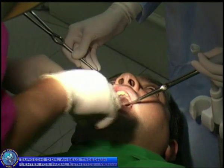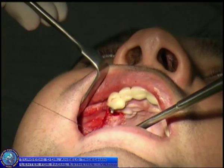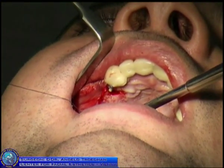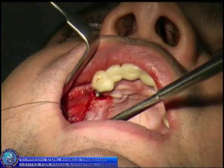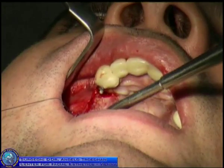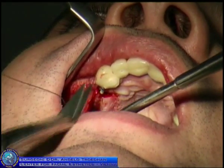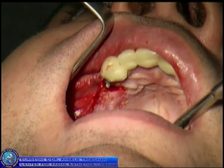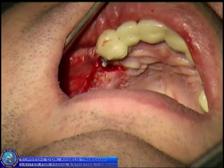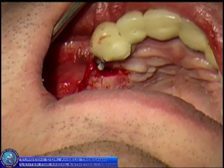In this case we have a 3-0 silk suture. And if at all possible, I try to cut the ends of the thread very short, to give the patient better comfort post-surgically.